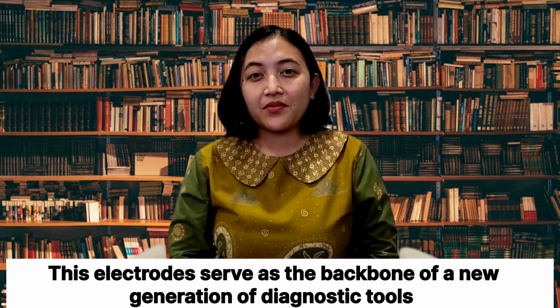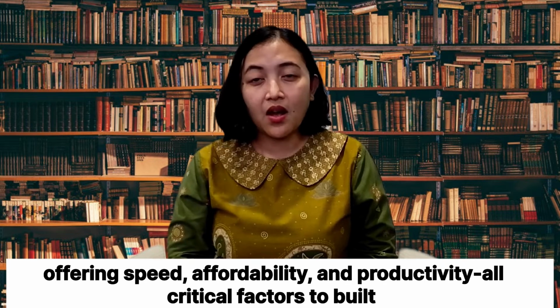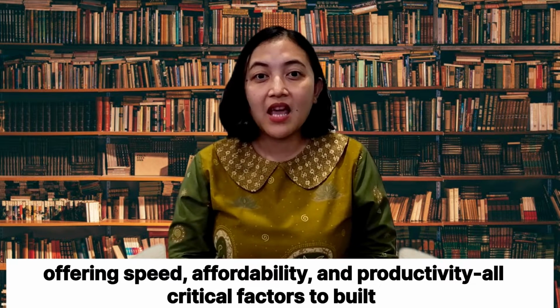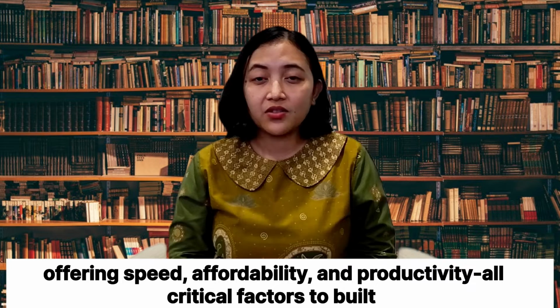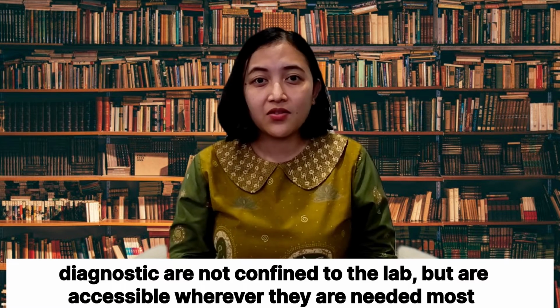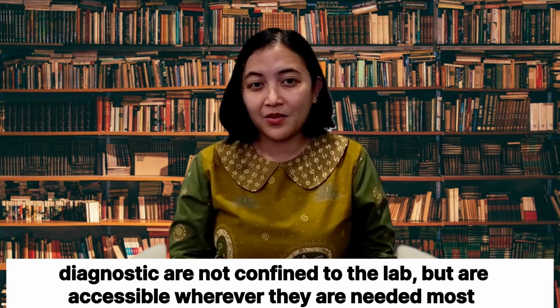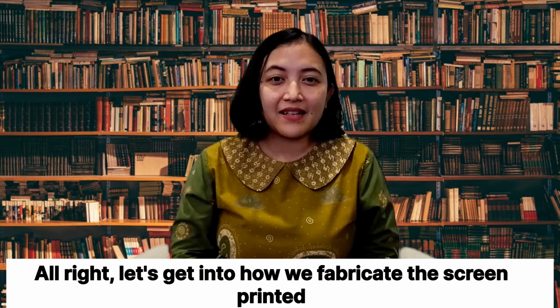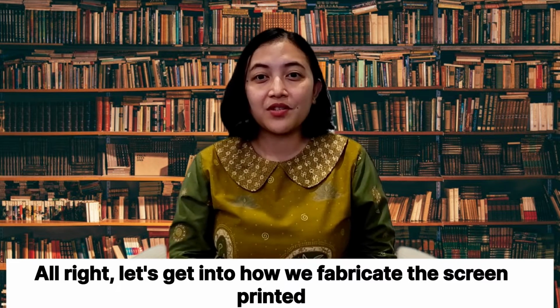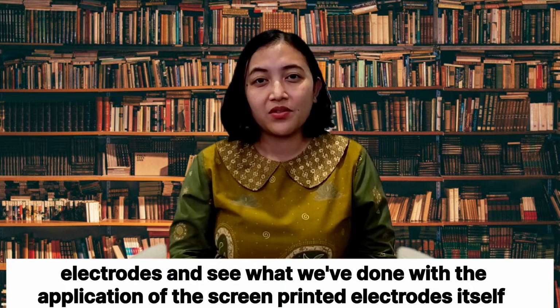These electrodes serve as the backbone of a new generation of diagnostic tools, offering speed, affordability, and portability, all critical factors to build a sensor device. Imagine a future where medical diagnostics are not confined to the lab, but are accessible wherever they are needed most. All right, let's get into how we fabricate the screen-printed electrodes and see what we've done with the application of the screen-printed electrode itself.